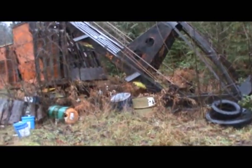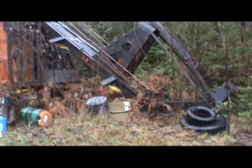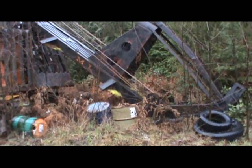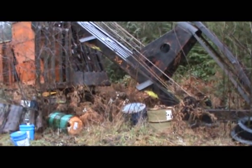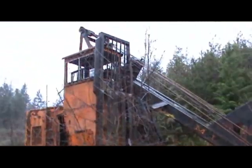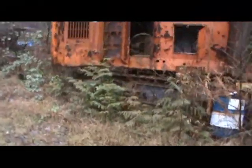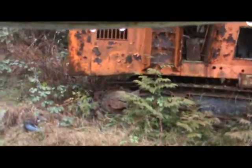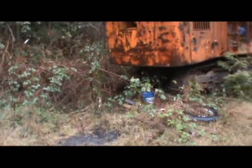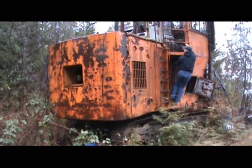Here's an old American 72 something line loader. It's got a Mantle Industries boom on it, MIL. They made scales as well, grapples, hydraulic grapples. Operator's still in it.